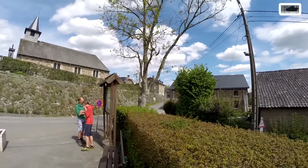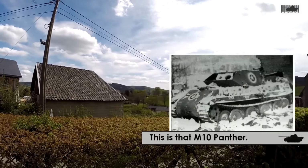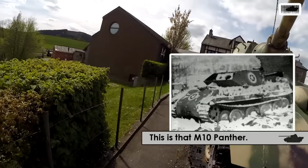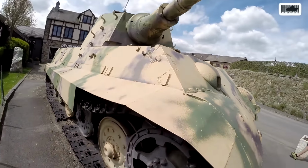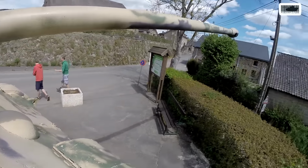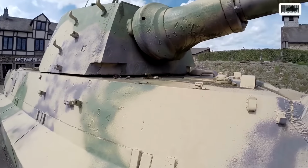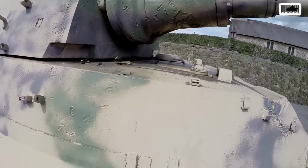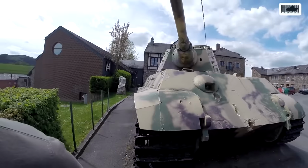So that muzzle brake is not original, it's from a Panther, from the Ersatzgruppe, the one that must look like an M10 Wolverine. I think it was abandoned at Malmedy. That muzzle brake for this tank. Sort of improvisation and restoration.